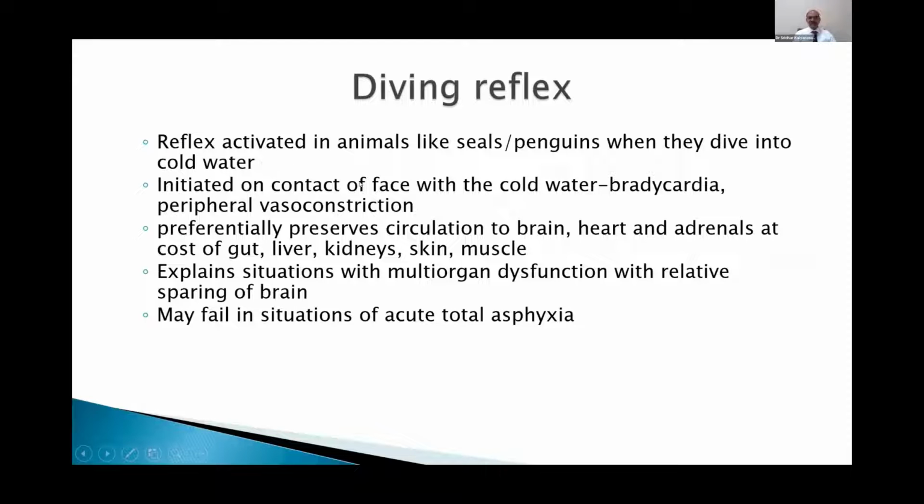And when the face of these birds and animals comes in contact with the cold water, there is bradycardia and peripheral vasoconstriction. The circulatory diversion preferentially moves the blood flow to the brain, heart, and adrenals, the vital organs. And this is at the cost of the gut, liver, kidney, skin, and muscle. And as long as the animal is inside the water, this continues. So they conserve the oxygen till they come back up and breathe again.